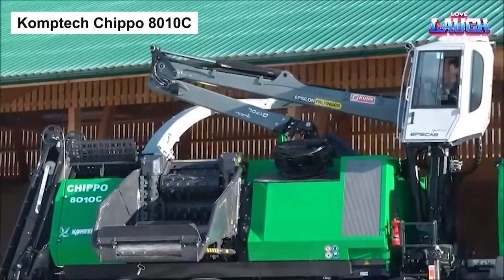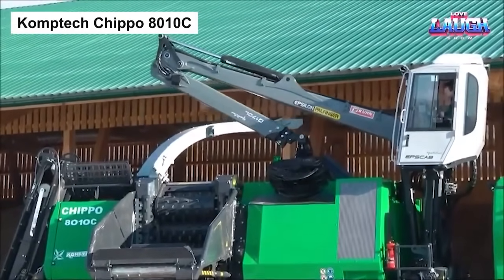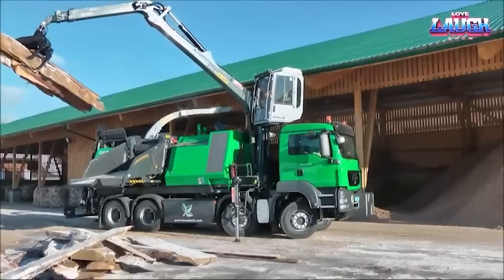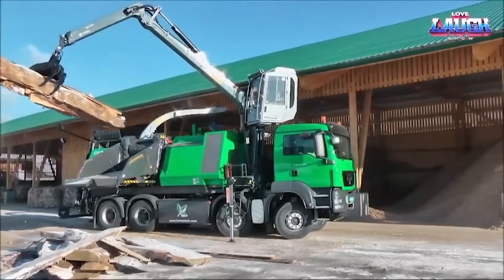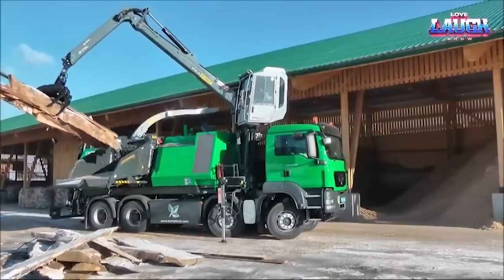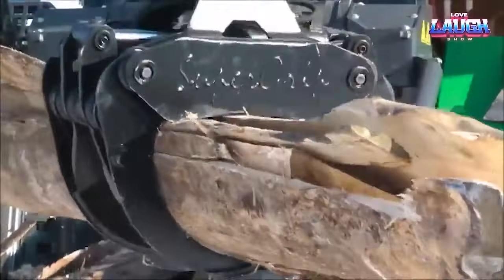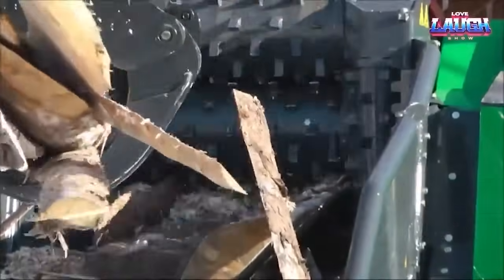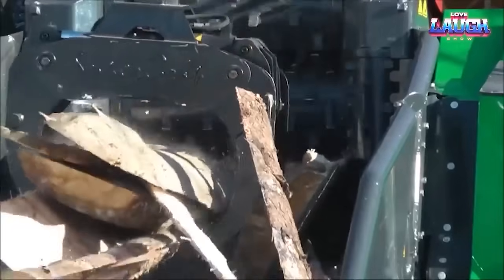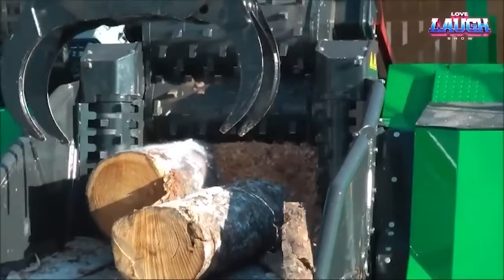CompTech Chipo 8010C. Similar to how our previous machine handled firewood production with precision, the CompTech Chipo 8010C takes on the task of creating high-quality wood chips from logs, branches, and stumps, capable of accommodating logs up to 750 millimeters in diameter. It churns out up to 320 cubic meters of chips per hour.